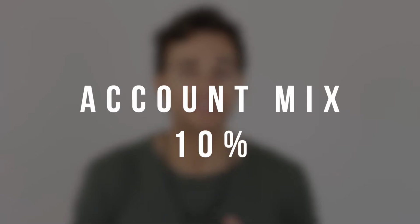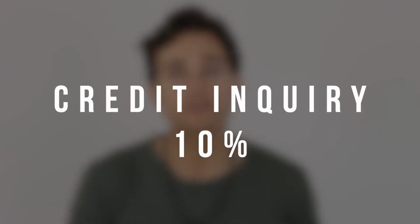Account mix makes up 10% of your overall credit score, and this simply means, do you have different types of loans out there? Installment loans, revolving loans, things of that nature. And lastly, credit inquiry is around 10%. This simply means that the more often you're inquiring about getting credit, this can negatively impact your credit score. Now keep in mind that a soft inquiry has absolutely no effect on your overall credit score.